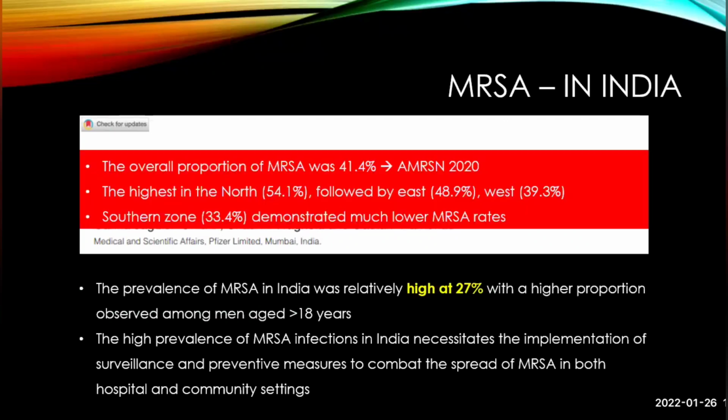And this was the ICMR report of antimicrobial resistance, between January and December 2020. The overall proportion of MRSA was 41.4%, and the highest was in the north, around 54%, followed by the east and west parts of India. The southern zone had a lower MRSA rate of around 33.4%.